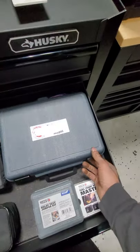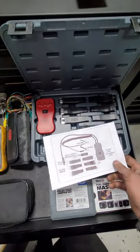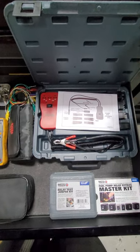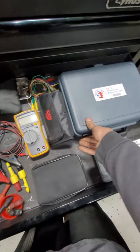This is my relay circuit tester. You hook this up to test the circuit side of the car, and it tells you whether it's a fault with the car or not. So I use that a lot. That saved me a lot of time. It tells me what the problem with the car is, a problem with the fuse box.